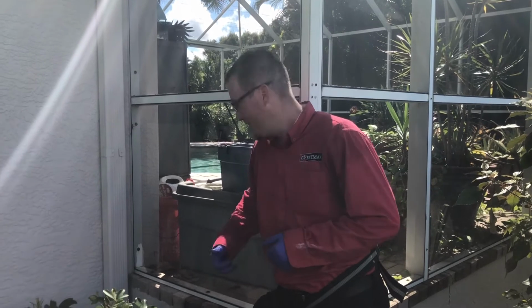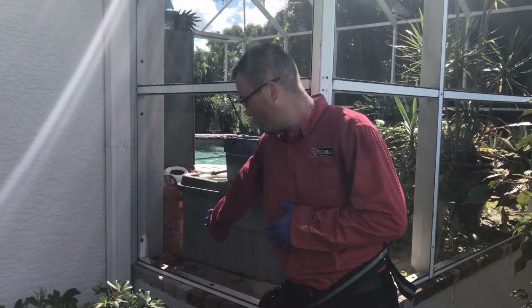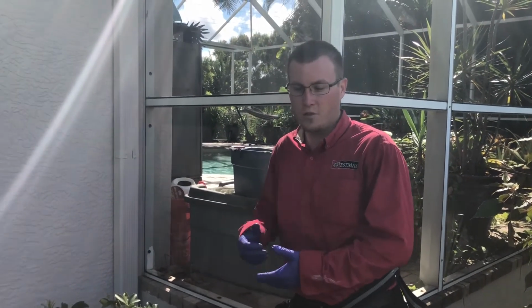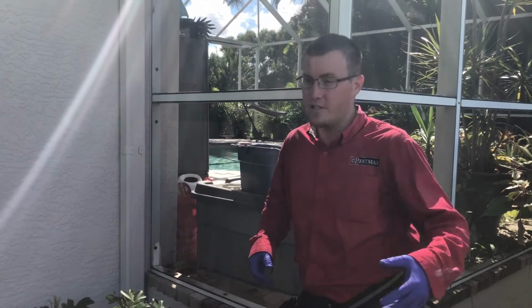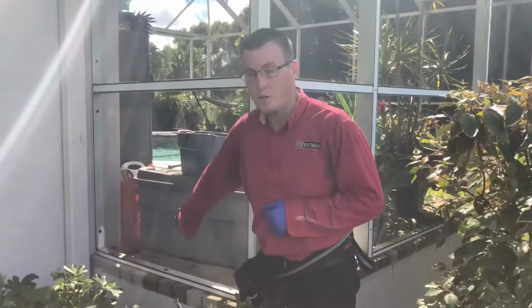It's what we do. Make sure everything's sealed so they don't get into the attic, and if they're continuously coming into your pool cage, if the traps aren't working, we'll put out rodent boxes. Those rodent boxes will deter the rodents from the area, and if there's anything else in the area, it'll take care of them as well. That will keep them from going into your pool cage.